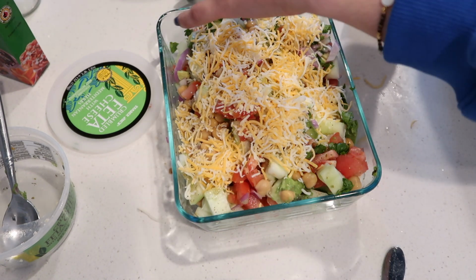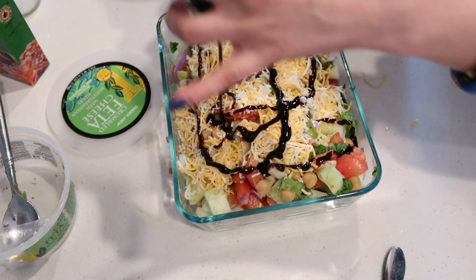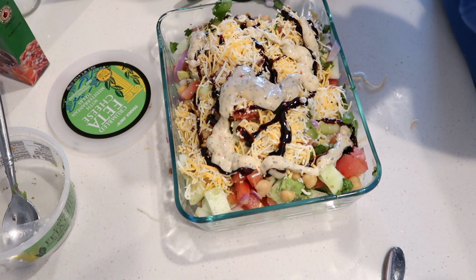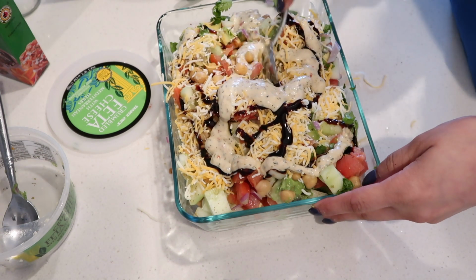I'm going to add a little bit of glaze. This is balsamic glaze from Trader Joe's. And for dressing, I'm going to add this Parmesan garlic dressing. You can add any dressing you like. And then mix it all together.